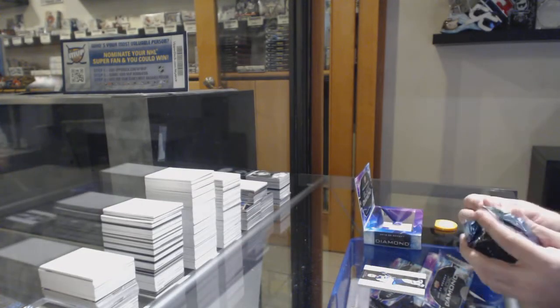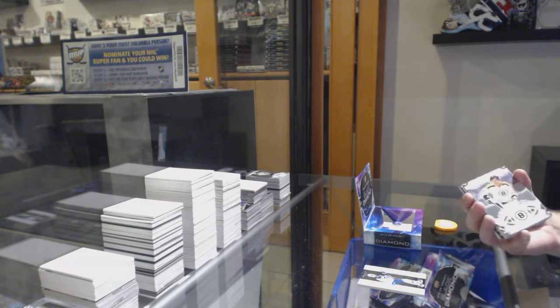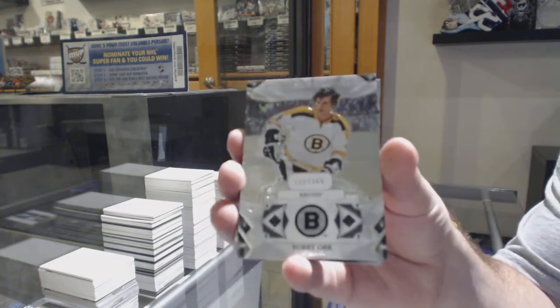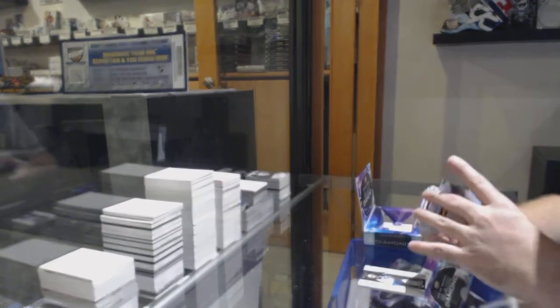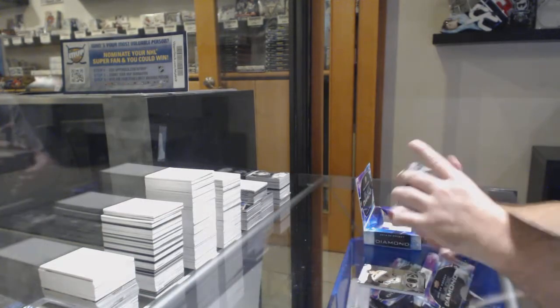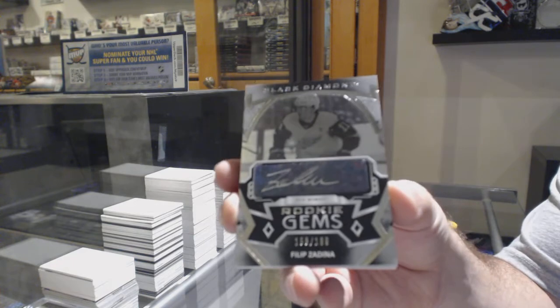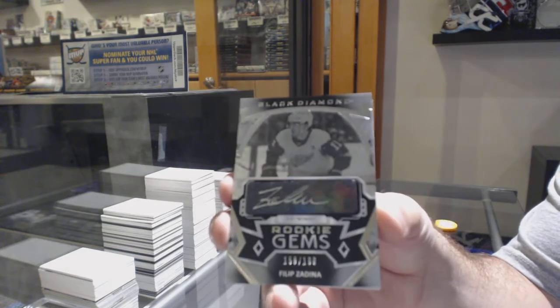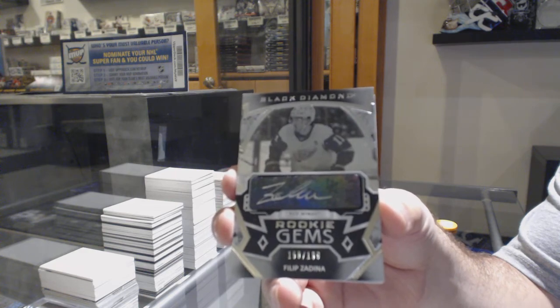Well, your odds are 1 in 10 in that, to be fair, Warlock. But yeah, you did not get Philly. Boston Bruins 249, Bobby Orr. For the Red Wings, Rookie Gems Autograph, Filip Zadina.